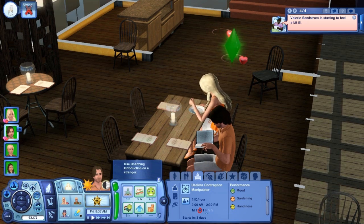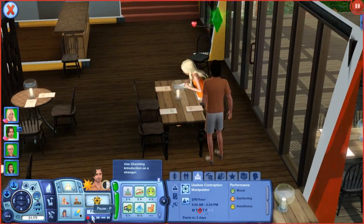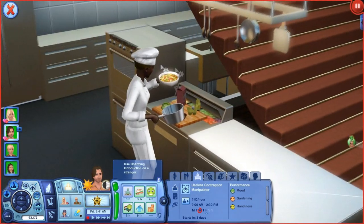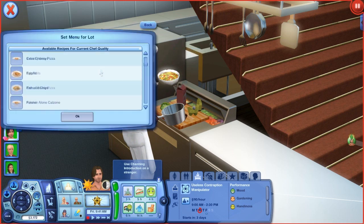Perfect. So what we're going to do is mess around with some of the new options. I'm going to pause this for a moment. When you click on this brand new item, you get a few new options, which is pretty sweet if you ask me. You can set the menu for the lot, and there's a ton of items. It depends on what expansion packs you have and what store items you have.